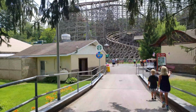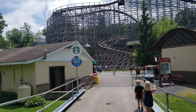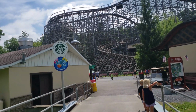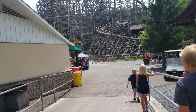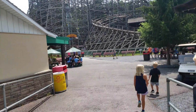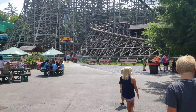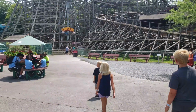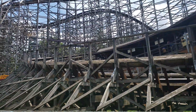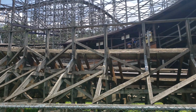Next up is the Twister, whatever it's actually called. Another wooden roller coaster here at Knoebels. Hopefully this is as much fun as we've had on the Flyers and Flying Turns. So far, really loving this park. This place is really cool. All right, we just got off of Twister. That is fantastic. That's a great ride right there.